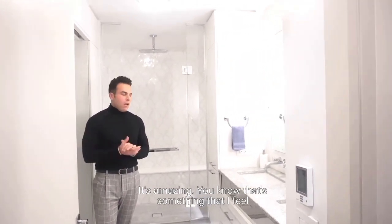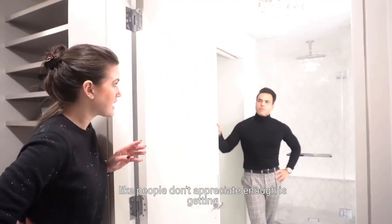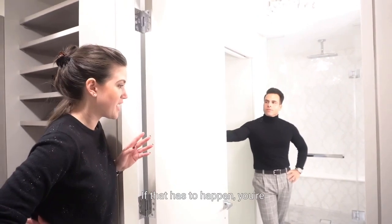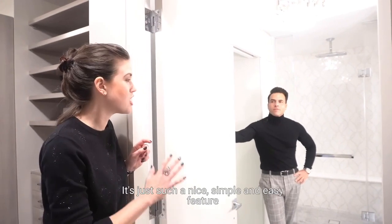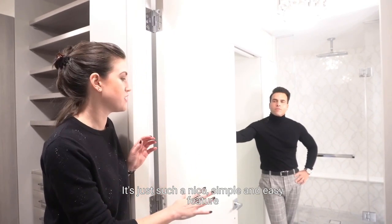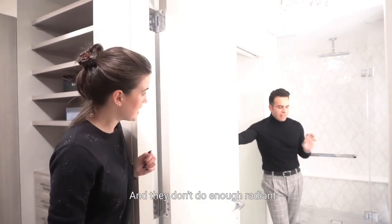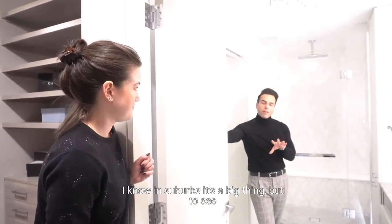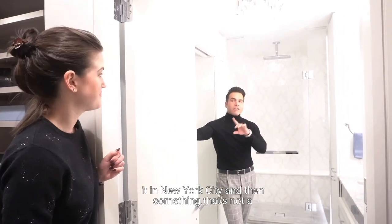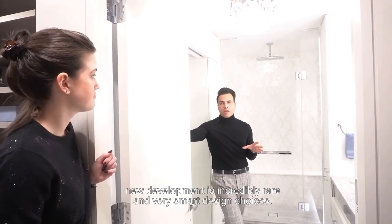It's amazing. That's something that I feel like people don't appreciate enough, is getting up and going to use the restroom. If that has to happen, you're turning on a light, fluorescence, takes you 20 minutes to try to go back to bed afterwards. It's just such a nice, simple, and easy feature that I think we need to appreciate more. I think they don't do enough of that, and they don't do enough radiant heated floors in New York City. I know in suburbs it's a big thing, but to see it in New York City and in something that's not a new development is incredibly rare, and very smart design choices.